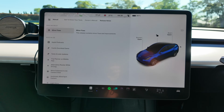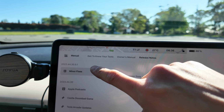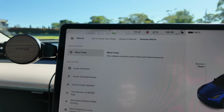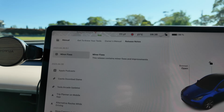software update. So this version is technically 2023.44.30.5.1, but the actual update, the holiday update, was 2023.44.30. The .5.1 version just has minor fixes and improvements. So let's just go through .30 one by one.